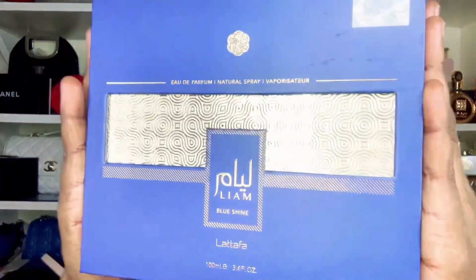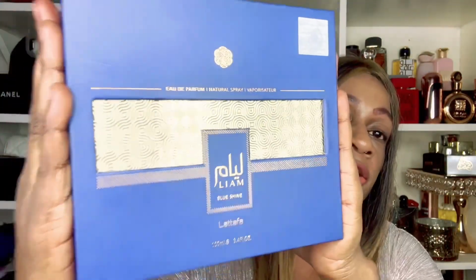Now, welcome to today's fragrance. We have a latest Lattafa edition. This one is called Lattafa Liam Blue. They released this one together with a grey one, and that grey one draws its inspiration from Gris Chanel.